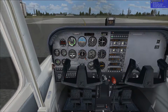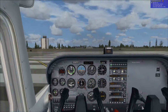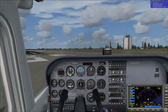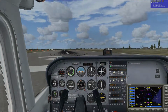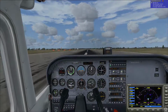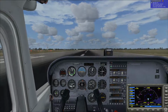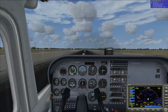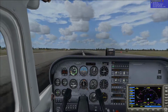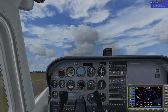Not quite there. Oops, a little too far, too much. Alright, that looks pretty good. Get onto the runway. Get the GPS up. Alright, might as well just go ahead and take off. We're cleared. Let's go for it. Alright. Try and get her a little straighter. Knots. She really jumps right off the runway.